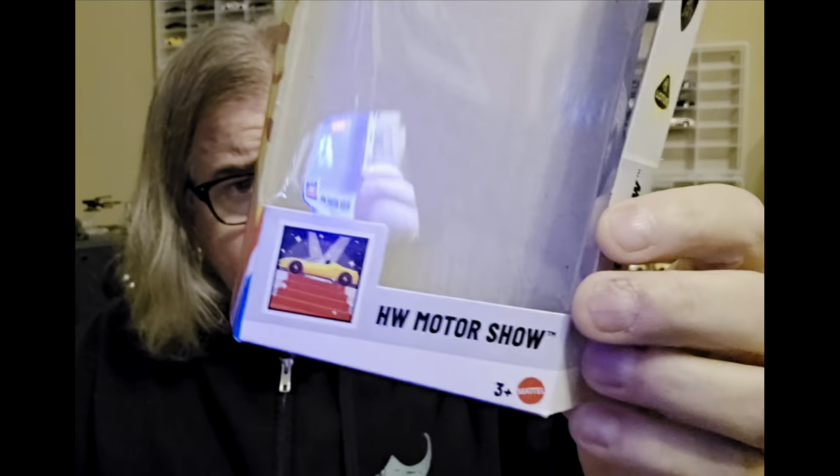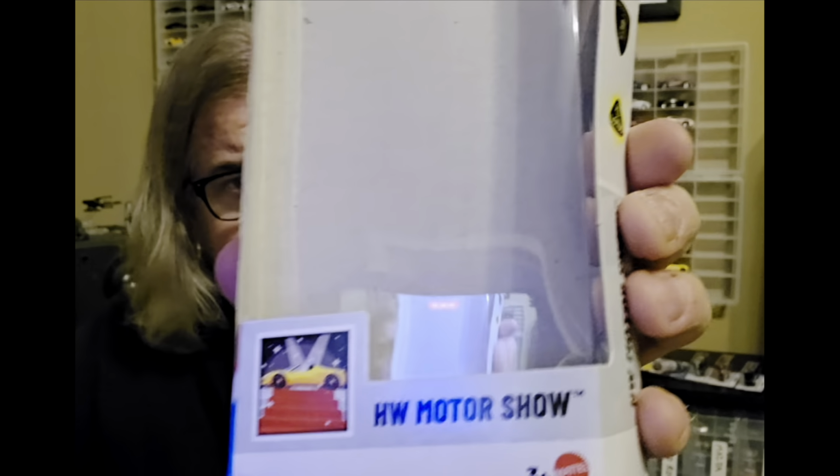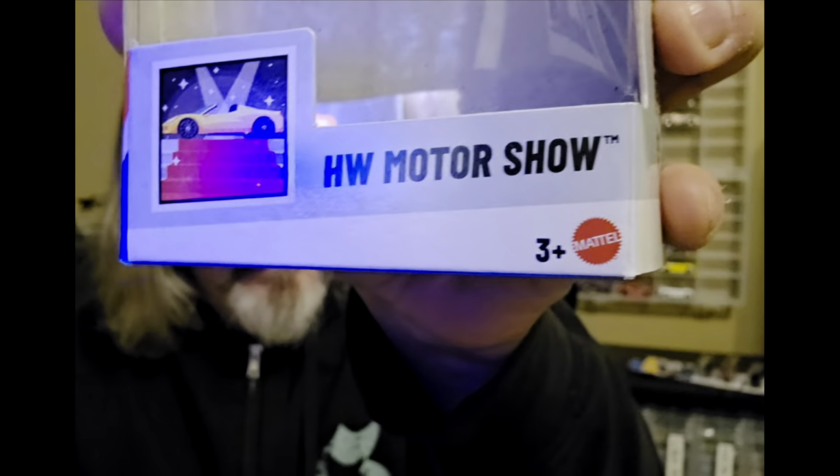So without further ado, people are really interested in this motor show because there's a Ferrari in it, I guess. People are really hot for it. So here's what the box looks like. And it comes with 5 cars, obviously, but it's 5 winners that people really want.